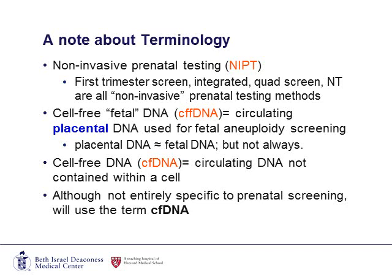Just a quick note about terminology. Non-invasive prenatal testing, often referred to as NIPT, is a misnomer because it really includes first trimester screening, integrated screening, quad screening, the NT test. These are all, quote, non-invasive prenatal testing methods. And so we prefer the term cell-free DNA, which is circulating placental DNA that's used for fetal aneuploidy screening. Placental DNA is about equal to fetal DNA, but not always. Cell-free DNA is circulating DNA not contained within a cell. So we prefer the term cell-free DNA over NIPT, and you'll hear me use that throughout the talk.